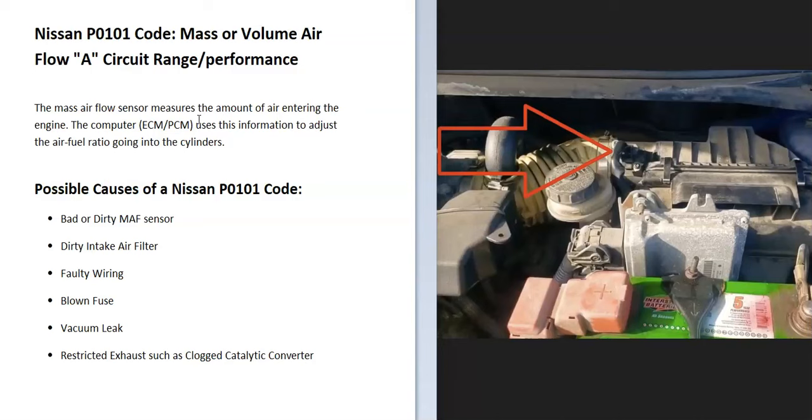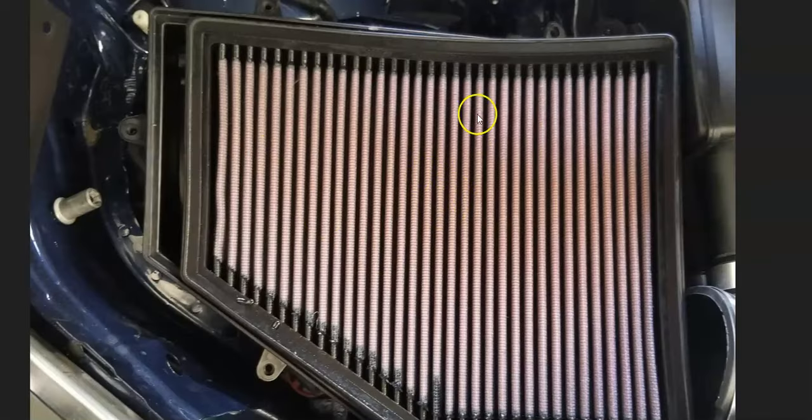And so the first thing to do when you get this code is to go check out your air intake air filter, because if this gets really clogged up and dirty, then air is going to be restricted trying to go into the engine, and that can throw these sensors off. So the first thing to do is go check out that air intake filter, and if it is really super dirty, then it's a good idea to change it.